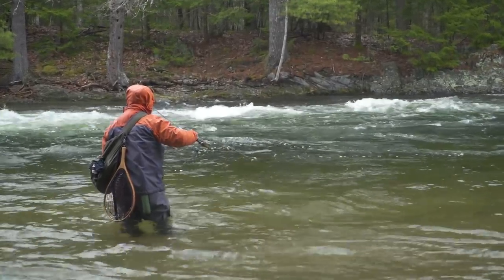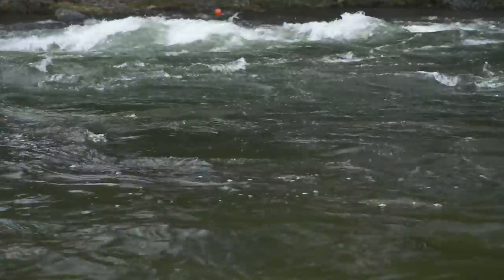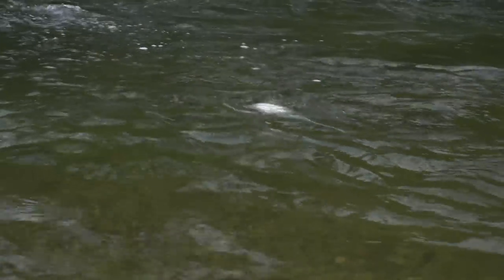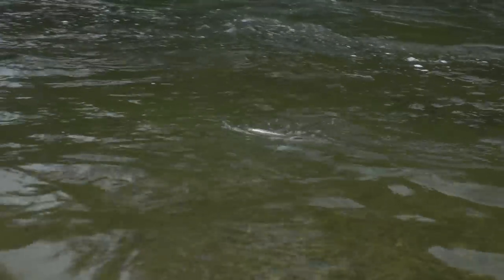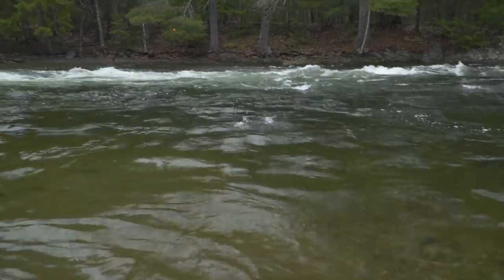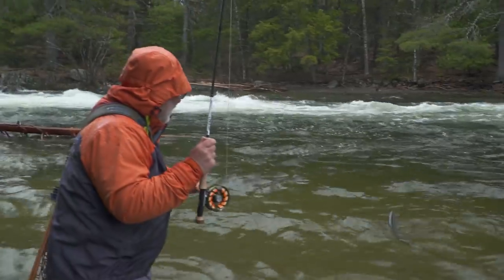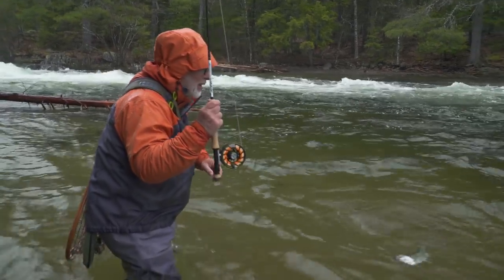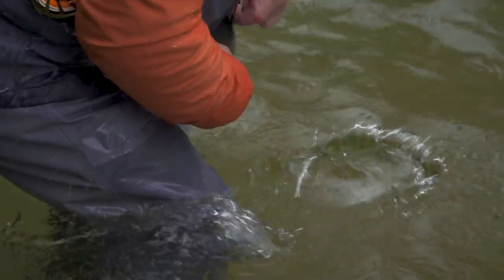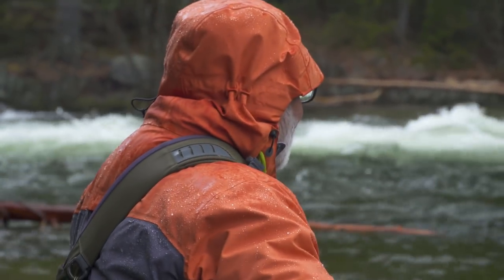Oh, beautiful. Wow. He's actually taking line off the reel. Got a fairly light tippet on here. I've only got 5X, so I have to be careful. Looks like he wrapped the line around him too. I want to see which fly he took. I'm fishing two nymphs, and he took the upper fly. Oh, another jump.